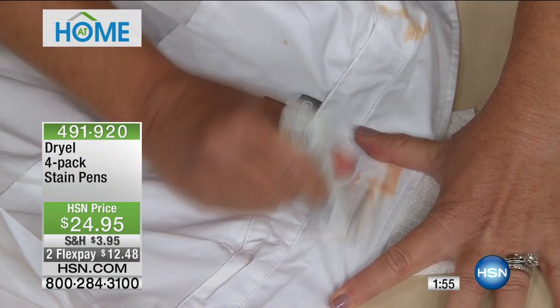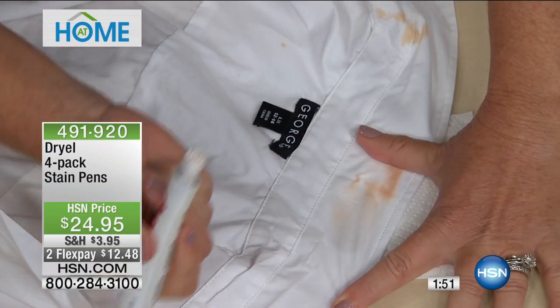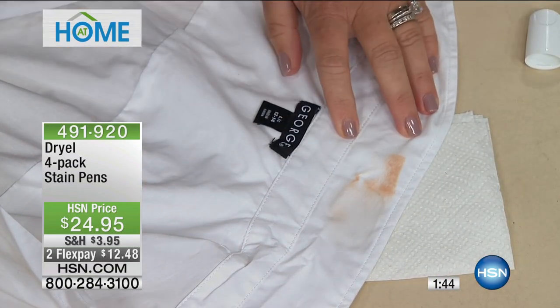I mean, how many times do you put a shirt on and you're racing out the door? All the time. Here, we get ready here. I put my shirt on, I don't have time to change. But look at this. This is gone now. So this is that lifesaver.